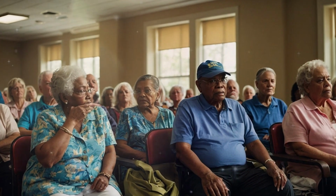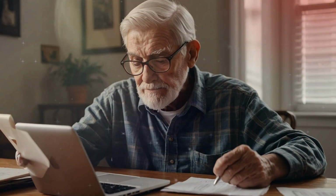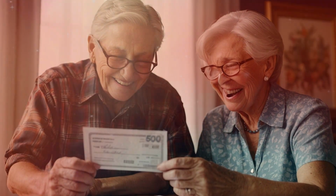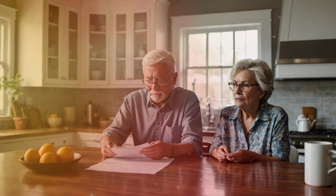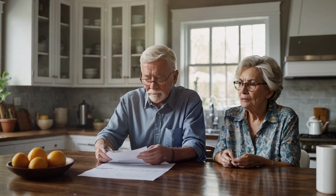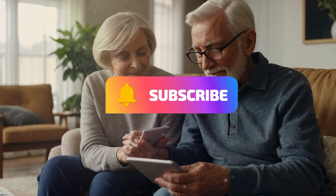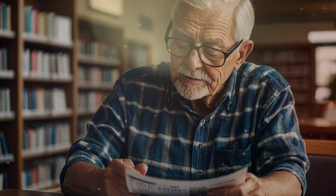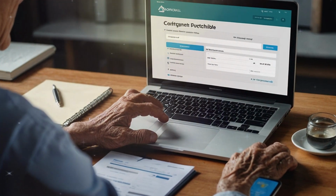What about direct deposit versus paper checks? While over 99% of recipients now use direct deposit, there are still some who receive paper checks. If you're among those still getting physical checks, the SSA strongly encourages switching to direct deposit. Not only will you benefit from the new accelerated timeline, but you'll also eliminate the risk of lost or stolen checks. And with the new system, setting up direct deposit has become even simpler. Have you considered making the switch? The process can typically be completed in less than 10 minutes online or over the phone.